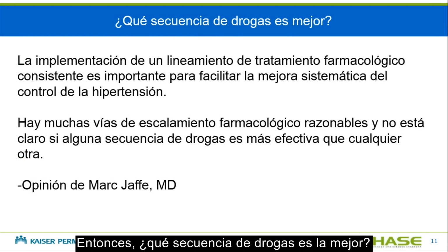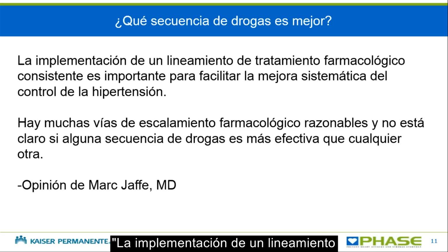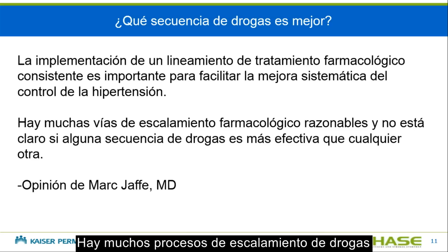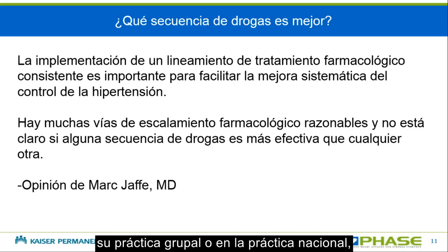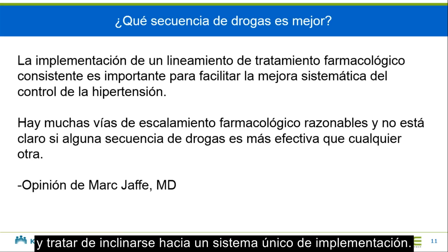So what drug sequence is best? Well, this is my opinion. I'm just quoting myself, but the implementation of a consistent drug treatment care pathway is important to facilitate system-wide improvement in hypertension control. There are many drug escalation pathways, and it's not clear if any one drug is better than any other. So I think the most important thing is in your individual practice, in your group practice, or in your national practice to identify a treatment algorithm, make sure the medications are affordable, that you're familiar with them, and try to drive towards a single implementable system.